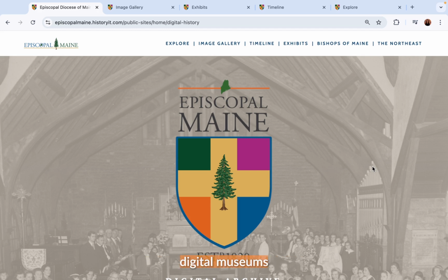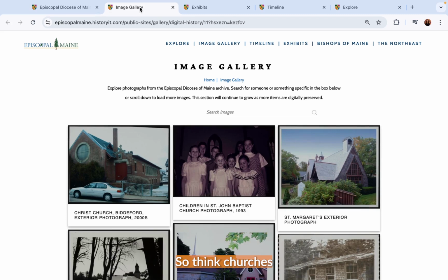History IT digital museums are hosted through our Odyssey preservation software. And if you choose to make your site public, anyone with an internet connection can search, explore, and dive into your history. So think churches who want to better understand what materials a diocesan archive might have that relates to their own building and congregation, or people who might be curious about your impact on the community more broadly, or even clergy who are looking for inspiration on how to guide their congregation.